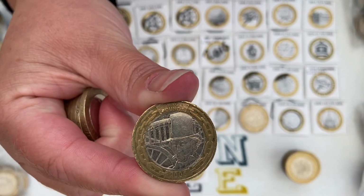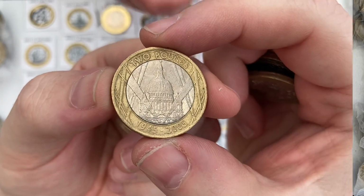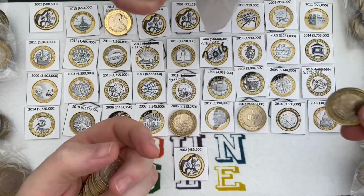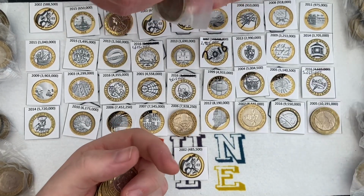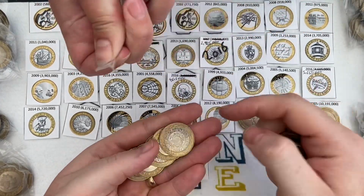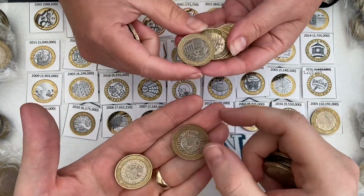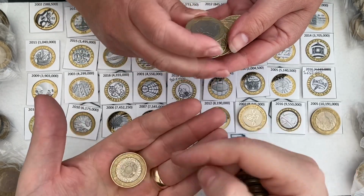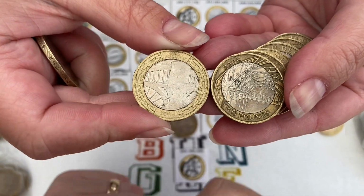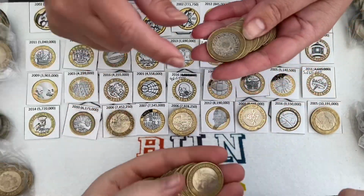So that is Brunel Portrait in 2006. And there's the first of probably many, I assume, St Paul's. Highest mintage commemorative 50p. No, £2. 10,191,000. So I'm expecting that stack to be massive. There's the two Brunels right after one another. Okay, and the arches there. I'm sure we'll find plenty of them as well. Yep, that's the second portrait, and that's the first arches.